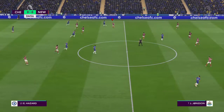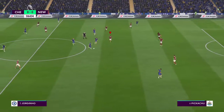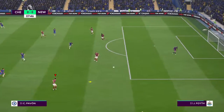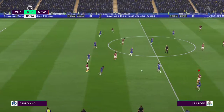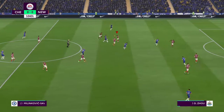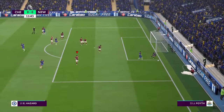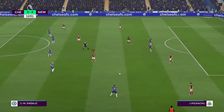Hazard. Belotti. Not rushing it here. Moving from one side to the other. Shots on here. Simple save for David De Gea. Just read the intentions of the opposition there to make the interception. The shot. Goalkeeper can only parry it out. Oh, the goalkeeper puffs out his cheeks because that was a bit easier. But the other save was superb.